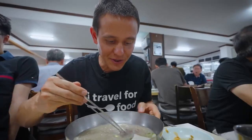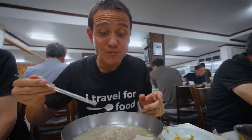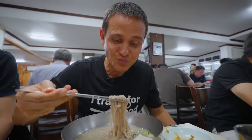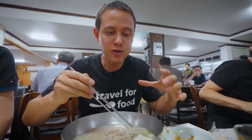Okay, let's try it with the meat. There's two different types of meat here. I think it's both beef, but one is more lean, the other is more fatty. So we'll try this lean piece first. Wow. Yeah. That is lean. It has this almost chewy texture to it, but it's really beefy tasting. And there's also a fattier meat as well. Yeah, that meat almost has a jerky texture to it.